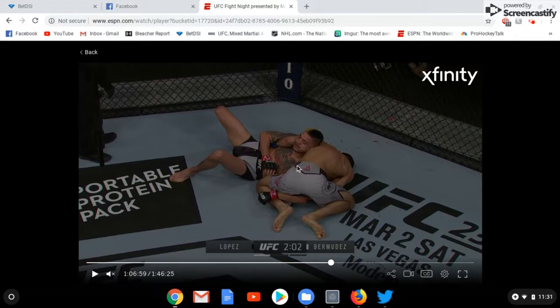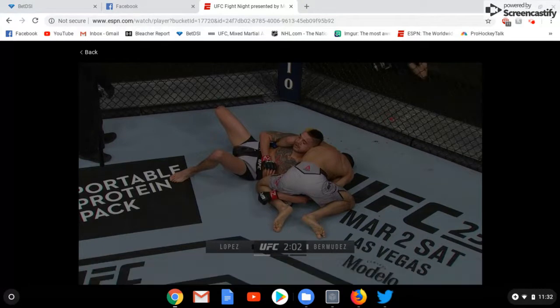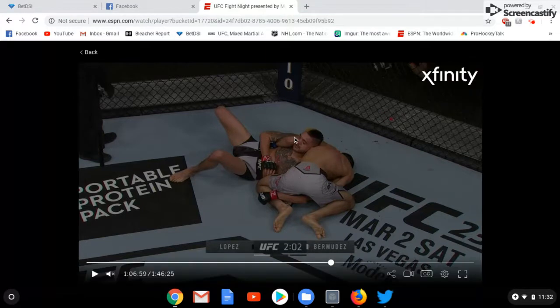If you're Benito Lopez here, what this underhook is doing is keeping you from coming up and going for a single leg on Bermudez's left leg. So what you're going to want to do is scoot your hips out this way, get this arm free. And granted, it is worth noting that Bermudez is doing a good job of trying to keep control of that arm, but you want to get that arm free, scoot out, and then try to at least get on all fours and either wrestle your way out or try to back your way out and just get a reset. But you don't want to try to turn into him.